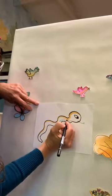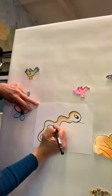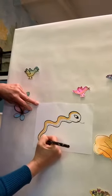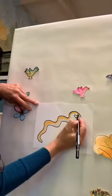And you guys can color in too. You can do it now or you can do it later. Just have fun. Enjoy.